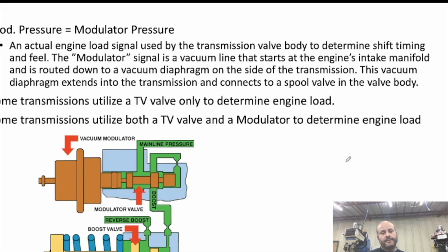It is different from TV pressure because TV is a way of determining load, but it's not necessarily that, because you could be at half throttle and be under a lot of load because of how much weight the vehicle's pulling. So a TV cable is kind of like a dumbed down version of engine load. It's more customer or driver demand than it is engine load. All right, so some transmissions will utilize a TV valve only to determine the engine load, and then some of them will use both. If they use both, the TV cable tends to turn into a new thing, which is called a kickdown cable, which will work really similar to that, okay?